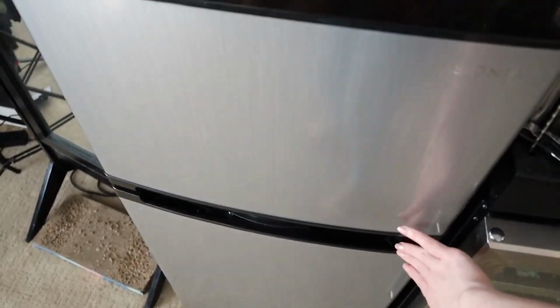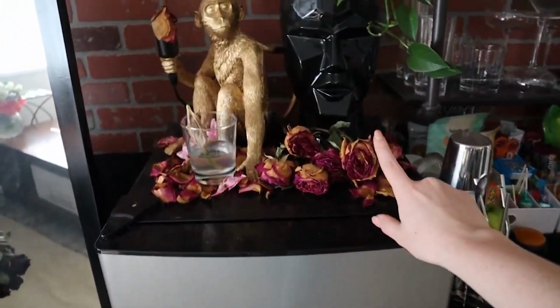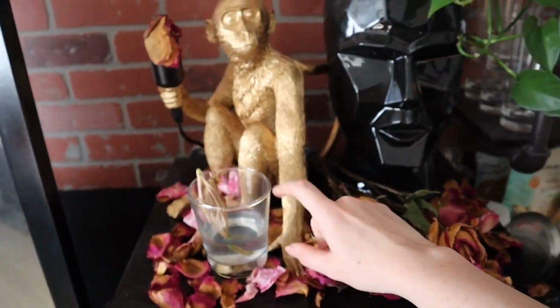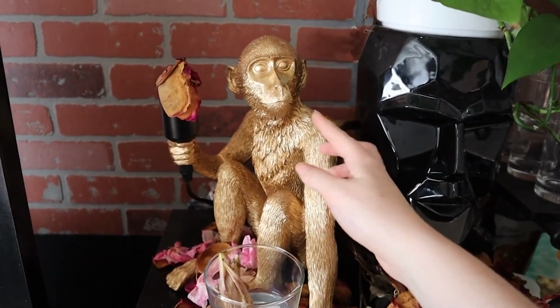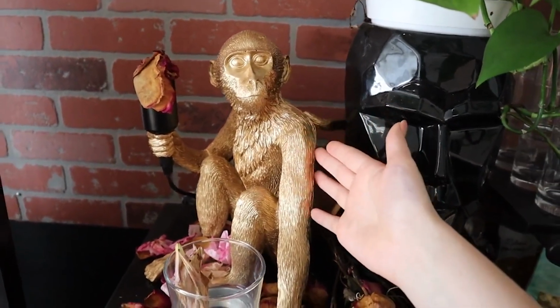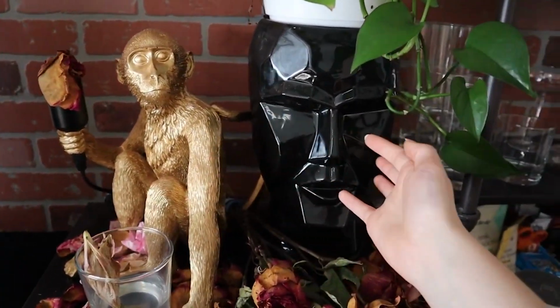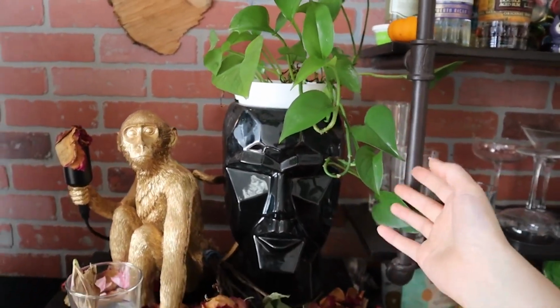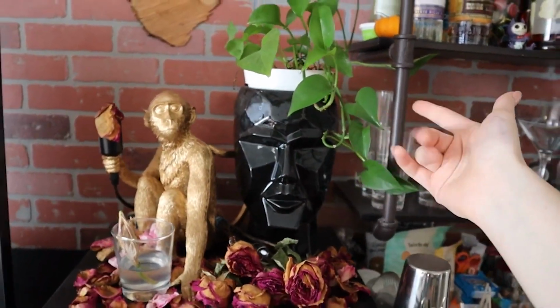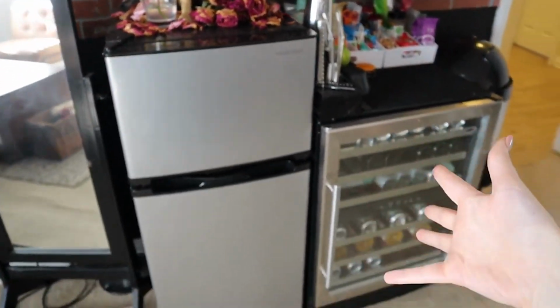so I can just have that easy access in my room. And then above here is another one of the monkey lamps. Ignore this dead flower right here. But either way, the monkey lamp is a sitting version of the one that's in the living room. It doesn't have a light bulb in it, but I just love the detail and I think it looks super cool. I also have this vase right here that's a head, which this plant is sitting inside of, and I want it because it kind of looks like it's hair. So I thought that looked super cool, but this is that space right there.